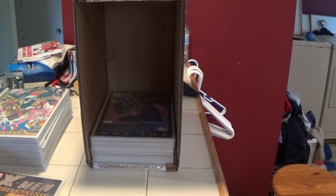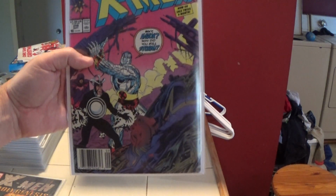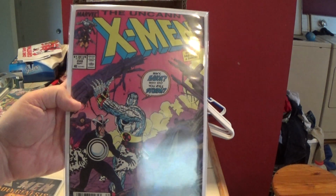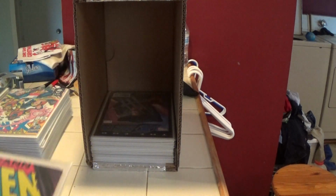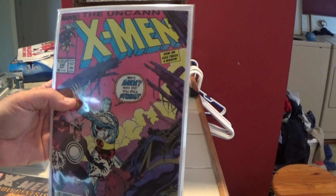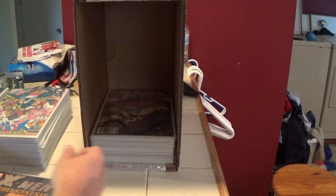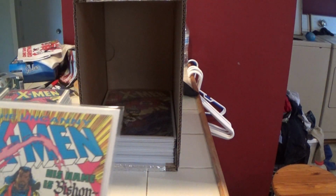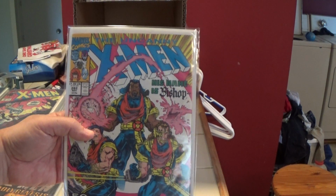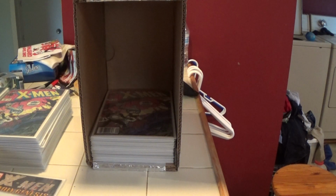Okay, where were we? This is Uncanny X-Men 248 Newsstand edition, now in a new bag and board. Both the inner bag and the outer bag are new. Pretty rough looking book, but it presents decent. It's just not a very high grade. All right, moving on. This is Uncanny X-Men number 282. This is the first appearance of Bishop. It's not bad.